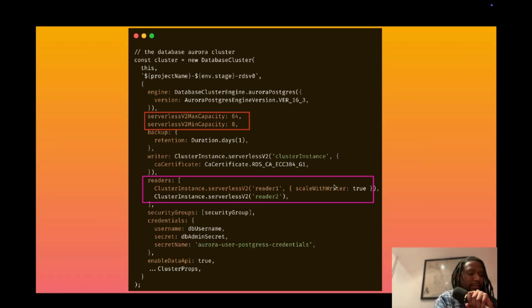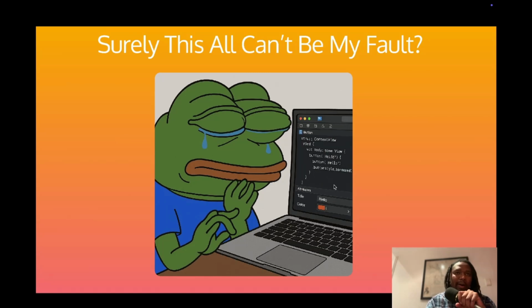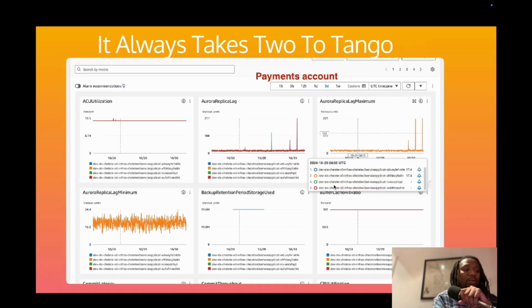ended up spending. Cool. However, as stupid, careless and negligent as I was, remember, there were no active connections. There was no data in the various instances within the cluster. And it was only in one environment, kid you not. It was only in our dev environment, in that dev account. So let's dig in.